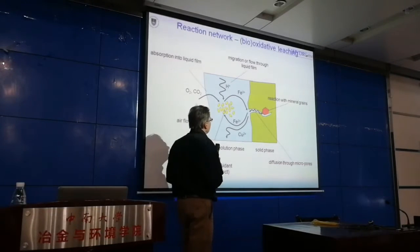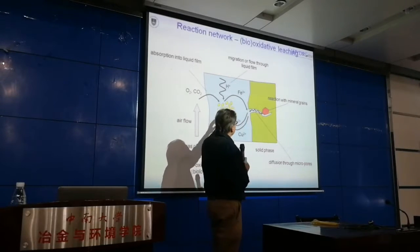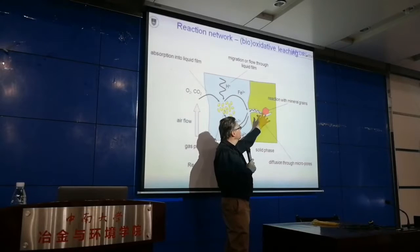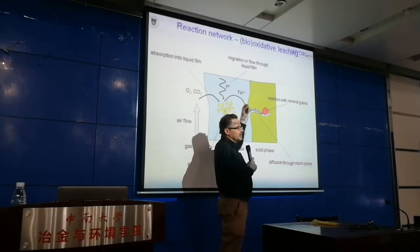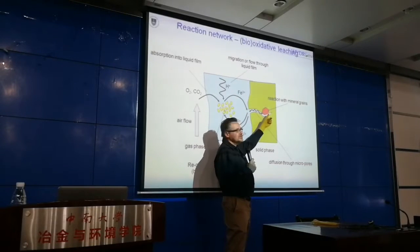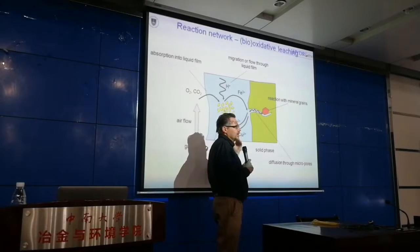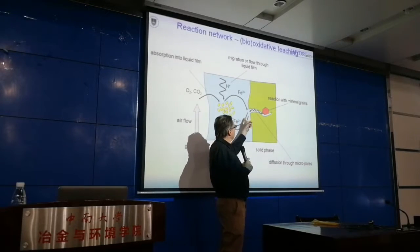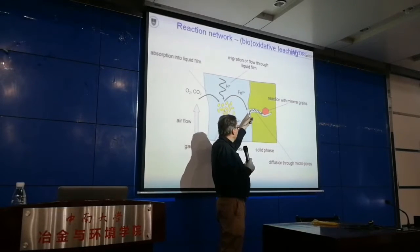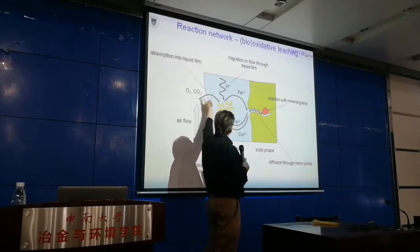If you have an oxidative leach process, and that doesn't have to be biological, I want to stress, then it gets a bit more complicated because you now need a redox carrier to facilitate the reaction with the mineral. Normally a redox carrier in most heap leach systems is ferric iron, iron 3+, which will migrate into the pore, oxidize the mineral, sulfur in particular, and release the value metal, say copper in most cases, and itself be reduced to ferrous iron. And the ferrous needs to be reoxidized to ferric by oxygen.